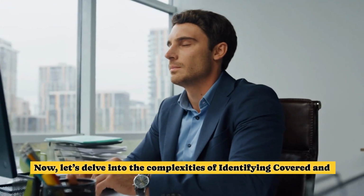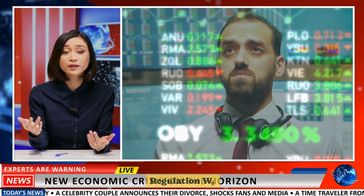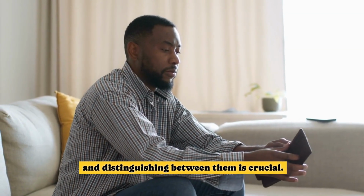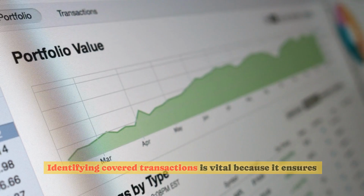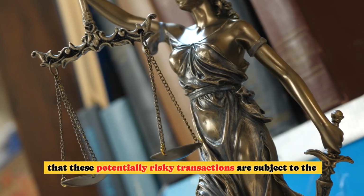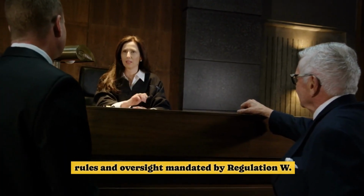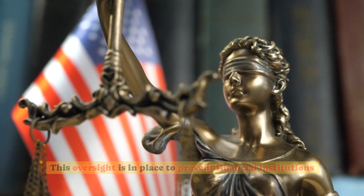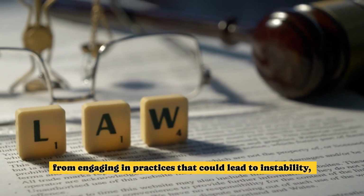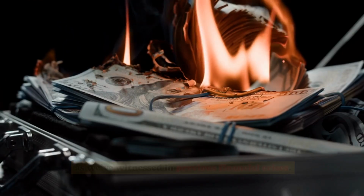Now, let's delve into the complexities of identifying covered and exempted transactions, because not everything falls within the scope of Regulation W, and distinguishing between them is crucial. Identifying covered transactions is vital because it ensures that these potentially risky transactions are subject to the rules and oversight mandated by Regulation W. This oversight is in place to prevent financial institutions from engaging in practices that could lead to instability, as we witnessed in previous financial crises.